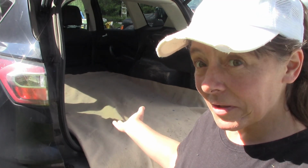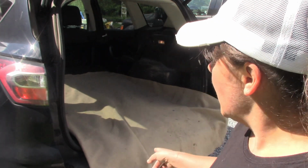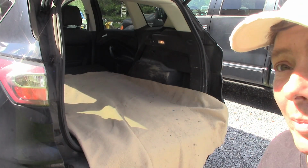Okay, I have the back of my truck open, and I laid an old blanket in here because I have to bring that mower deck out and get it slid up in there, but I don't want to scratch my bumpers. So actually I let it hang out the back a bit, so as I push it in, it will go in with it. And then when I get to the convenience center, I can pull it and it will just slide out.